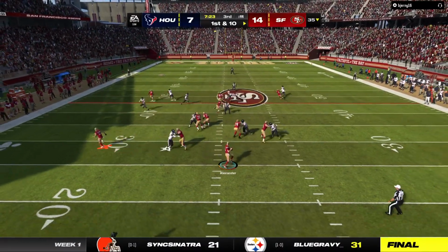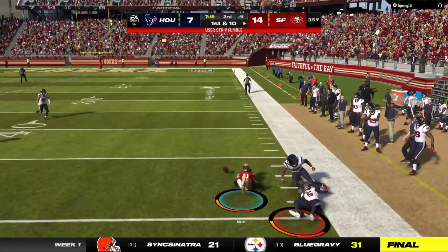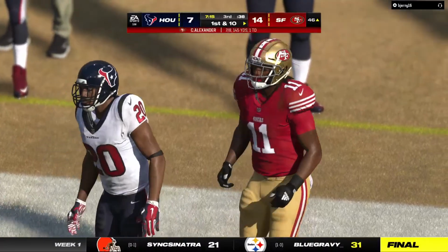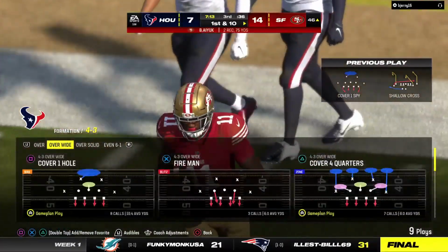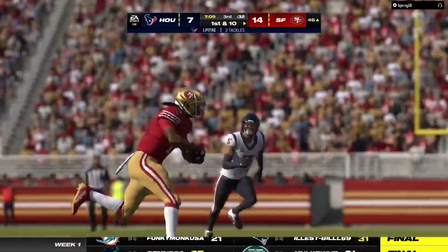Throwing on 1st down. Alexander. They'll find Ike. And now the ball's out. Fumble near midfield. But fortunately, he's able to recover his own fumble. That could have been trouble. Just his 2nd catch of the game so far. This one moves the chains.